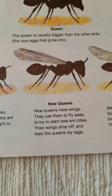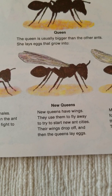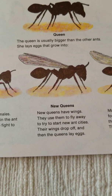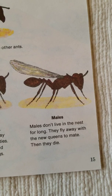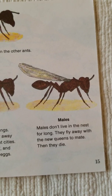There are also ants that turn into new queens. The new queens have wings. They use them to fly away and to try to start new ant cities. Their wings drop off, and then the queen lays eggs. And then the male ants don't live in the nest for long. They fly away with the new queens to mate, and then they die.